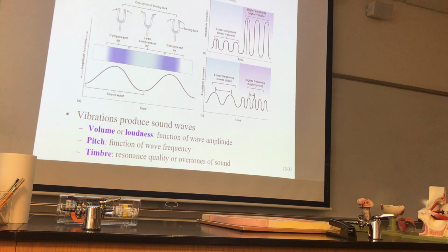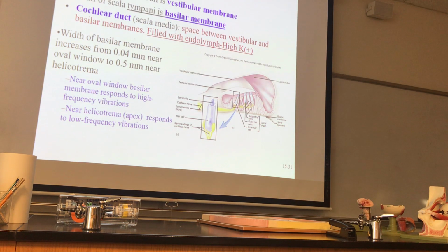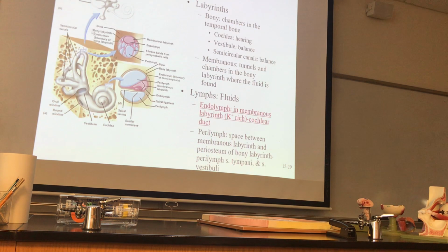we will then have that movement of the tympanic membrane transmitted to the malleus, incus, and the stapes. The stapes will then start to vibrate at the same oscillation. And the stapes right here will make contact with this membrane called the oval window. This membrane is like a very small version of the tympanic membrane.